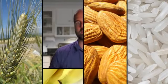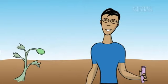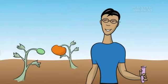Scientists call this process artificial selection, and it's made all kinds of unappetizing plants edible, from wheat to rice to almonds and bananas. What's different about modern genetically modified foods is the speed and precision with which we can make changes. Now, instead of selectively breeding for traits, we can go directly to the DNA responsible, snip it out, and transplant it into newly developing plants and animals.